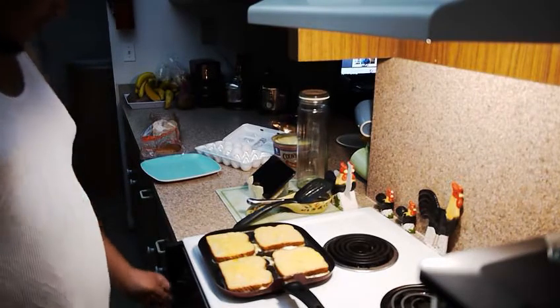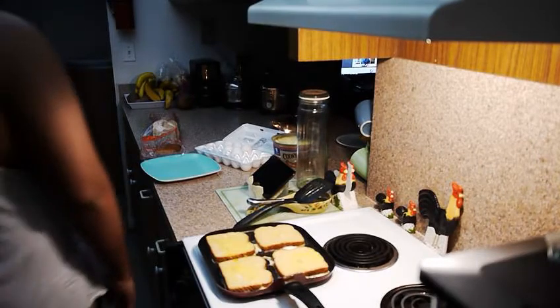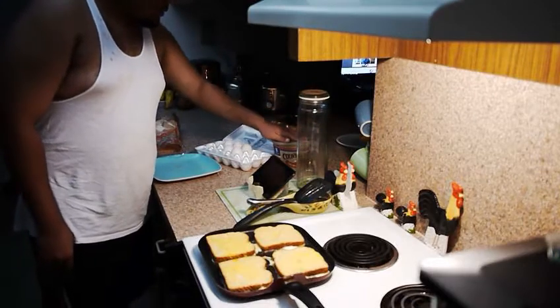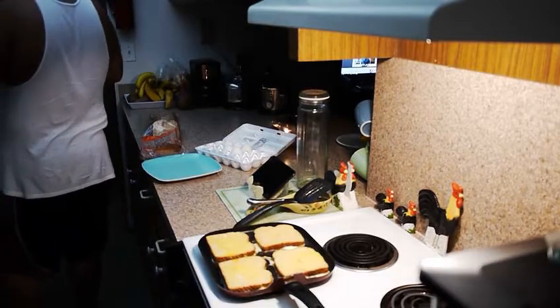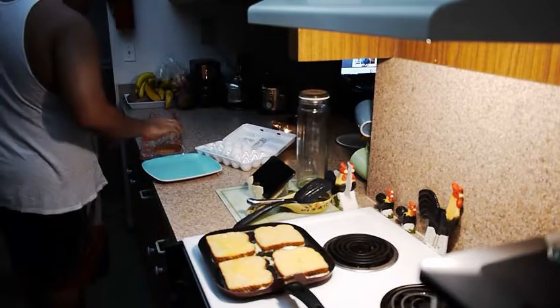So let it fry, not too hot, or it'll burn. And put the spread.